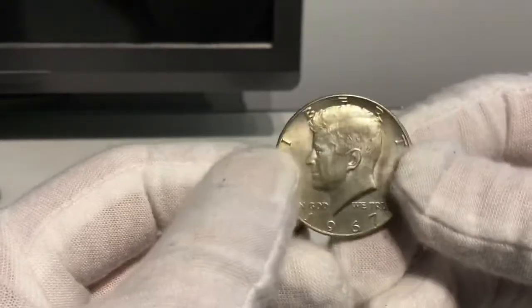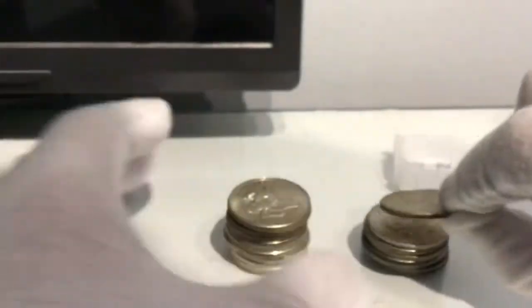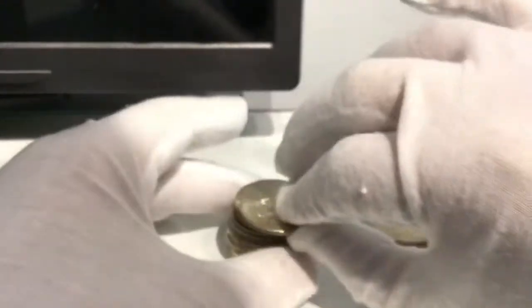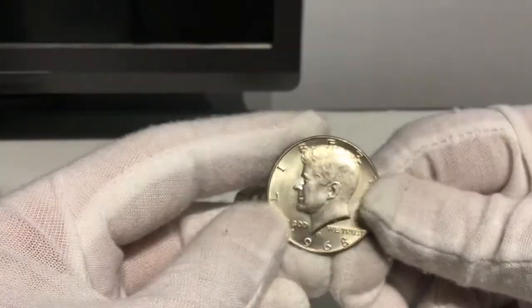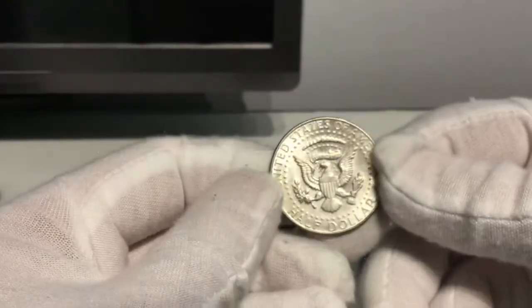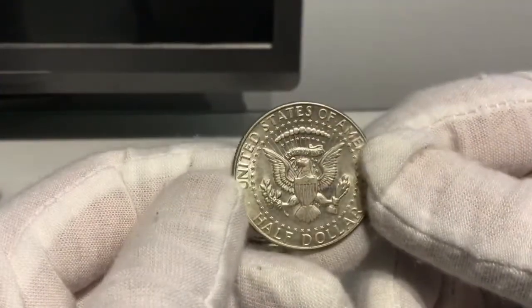(1967), starting to get a bit cleaner. I forget whether 1968s are in this roll, or if I even have any, to be honest. Oh, here we go, 1968 Denver. Yep, so I was right. They did start putting the mint marks on them in 1968. Very nice. That one's actually quite clean. On the back, it's actually quite a bit nicer, to be honest. Very cool.